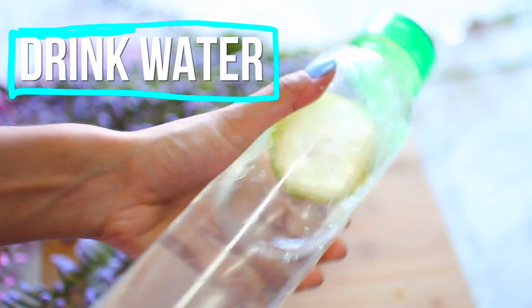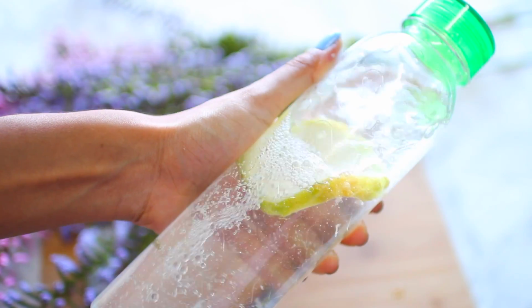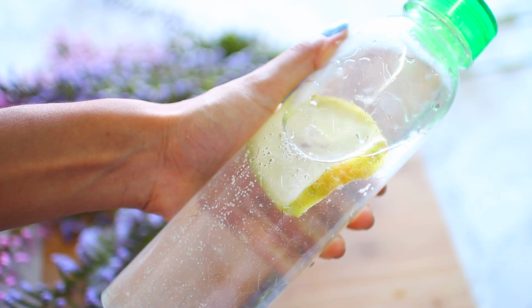So tip number 2 is to drink lots and lots of water and just keep your body hydrated, because when your cells are really thirsty and dehydrated, they tend to get a little bit smaller, so then the skin eventually ends up stretching more, and you do not want that. So hydrate your whole body and you'll be less likely to get those stretch marks.